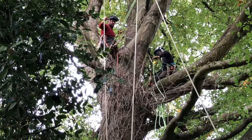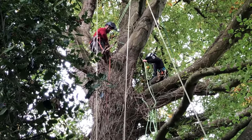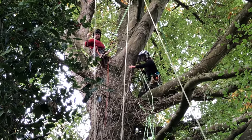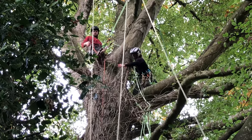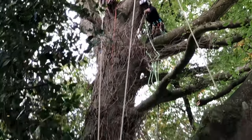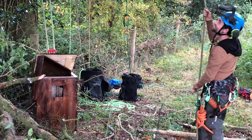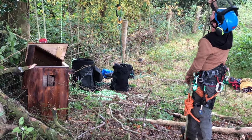It was called planning ahead, chopping that ivy at the base. I think I did it last winter. It's definitely worked in our favor anyway. Well, and in the end, it'll work in the owl's favor as well. Very true.